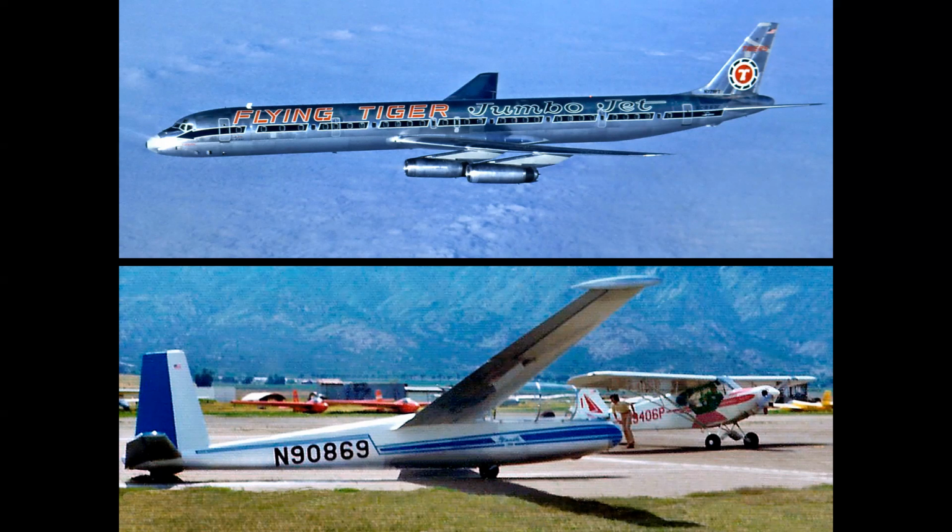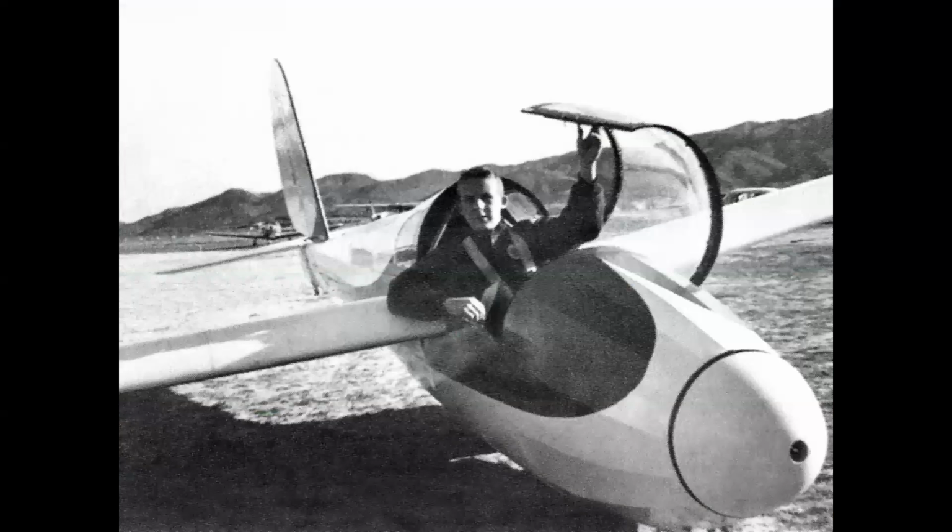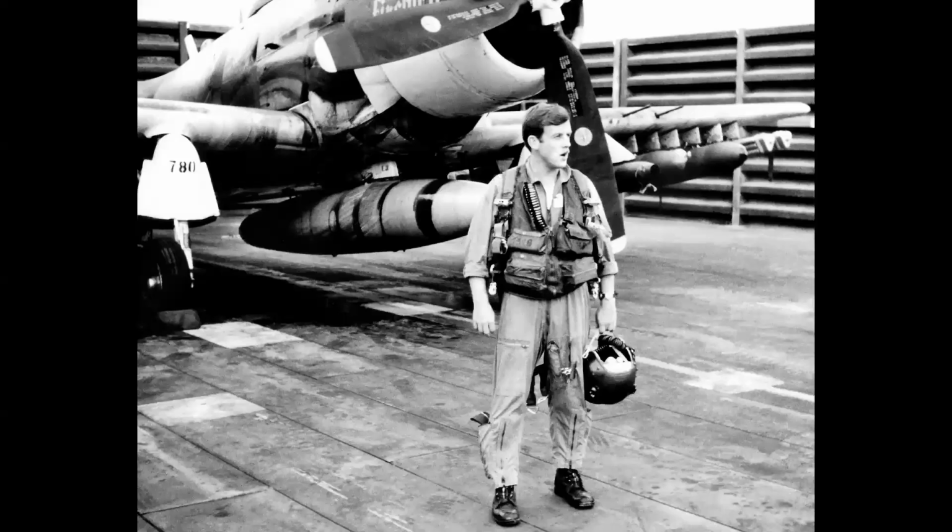Newly hired by the airline, he was furloughed in 1973 and wound up getting a job as a tow pilot at Lake Elsinore, the Skylark glider port, where I flew. That's where we met and formed a friendship. Ironically, Rick had soloed in gliders on that very spot at Skylark Field in 1959. 11 years later, he was in the Air Force flying the Douglas Sky Raider in Vietnam.